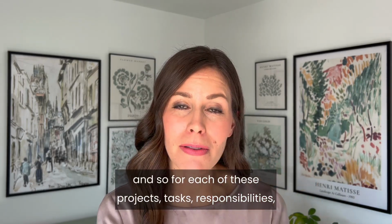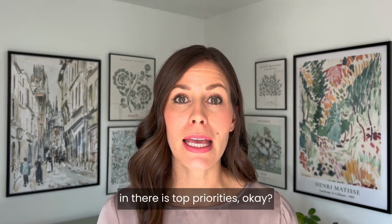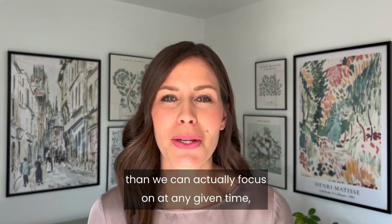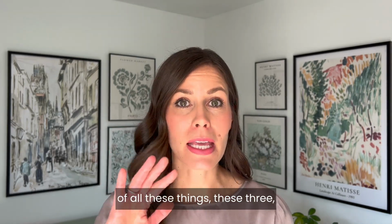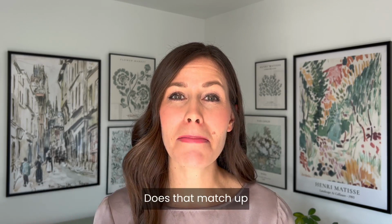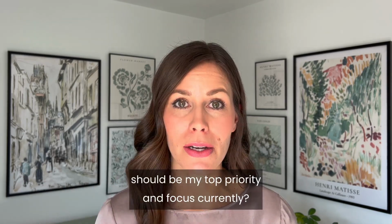And so for each of these projects, tasks, responsibilities, the first thing you will note in there is top priorities. Okay, typically we have more on our plate than we can actually focus on at any given time. And so you are going to communicate to your boss, hey, of all these things, these 5 things are my top priority. Does that match up with what you think should be my top priority and focus currently?